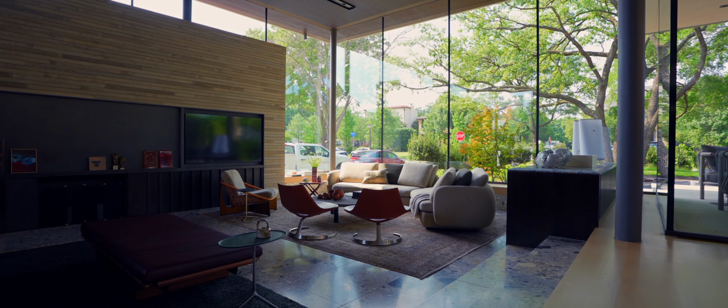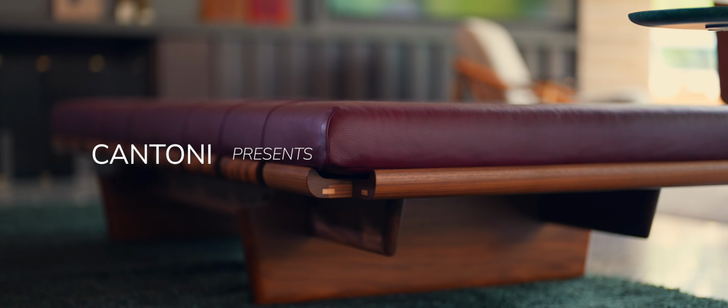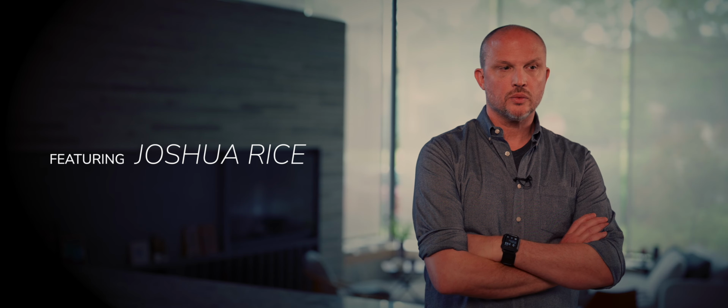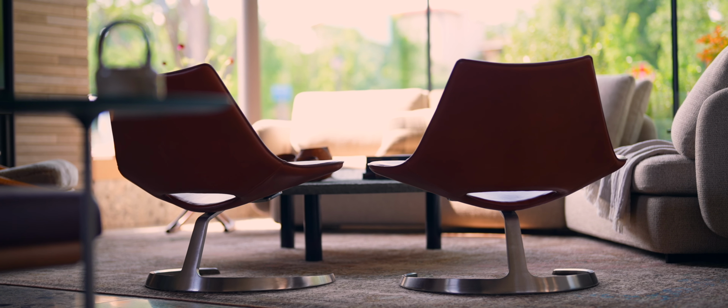When we're working on a project, we want to incorporate a nice combination of new, vintage, obscure designers, and kind of rare design. We don't reuse a lot of things. Most everything is unique for projects, striving to do something unique and different.